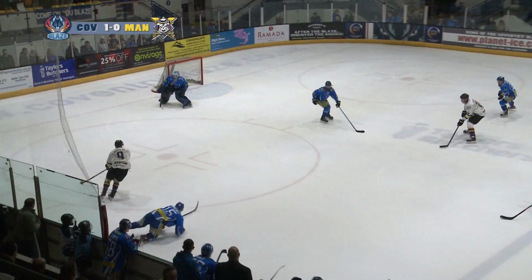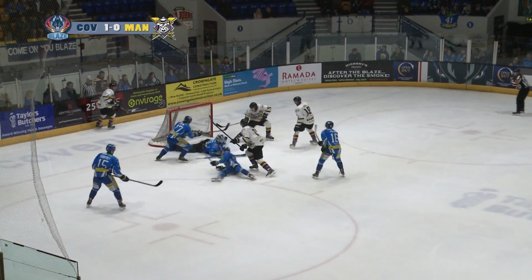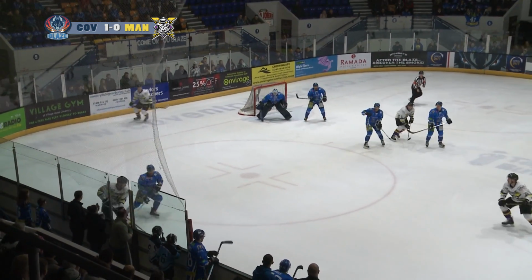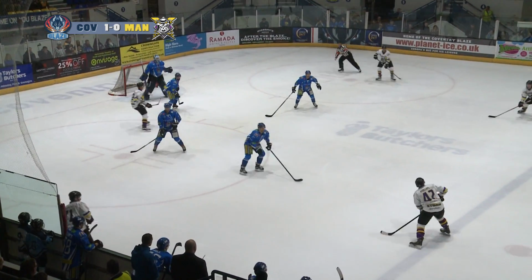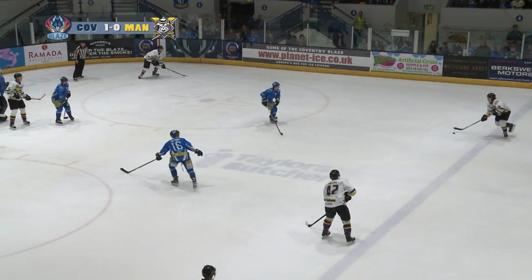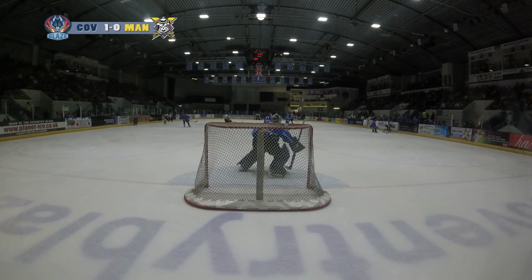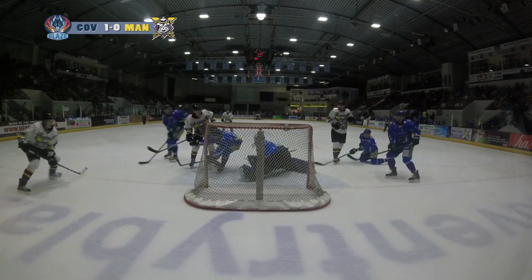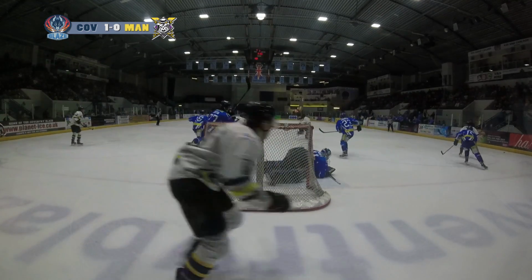The Storm are always dangerous. Here's Nagtab. Oh, lovely feed out into the slot on the back door. And how the Manchester Storm missed a gaping net, I have no idea. This really should be a tie hockey game. They really should have been. Yeah. I mean, it wasn't just one person who missed it as well. That was two forwards who missed that on the doorstep.